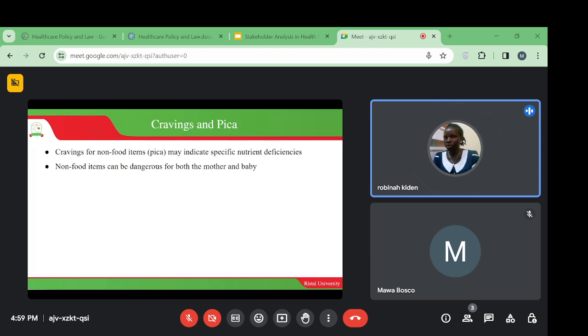Cravings and pica. Cravings for non-food items is known as pica, and this may indicate specific nutrient deficiencies. For instance, if the mother craves soil or wants to eat clay, it can be a sign that she has low iron stores in the body. So in most cases, when the mother takes her iron supplements frequently, she can end up overcoming this problem. Non-food items can be dangerous for both the mother and the baby. So the mother needs to be briefed on this.